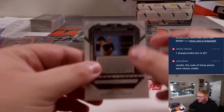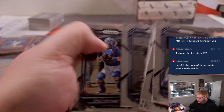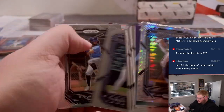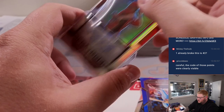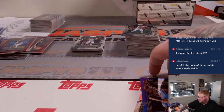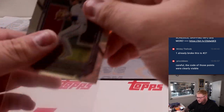Goose Gossage on the red. 119 out of 199. Rod Carew, blue. Next auto, Gordon Graceffo. Silver signatures for the Cardinals. Kai Sean. Famer Rod Carew. He converted. Twins. I'm going to go to Kevin out of 149. One more Bobby Witt.